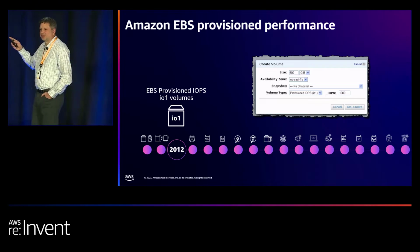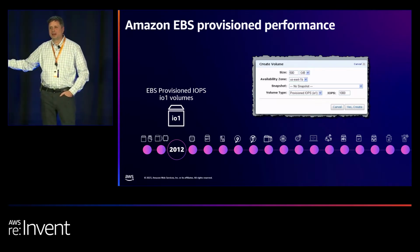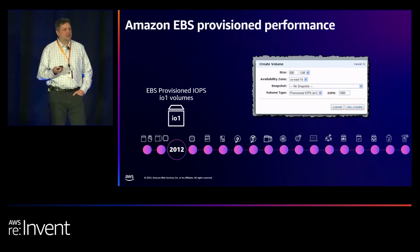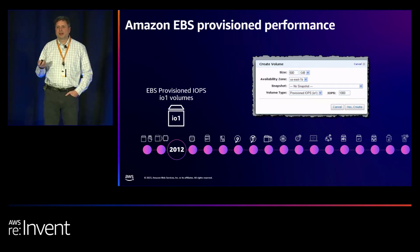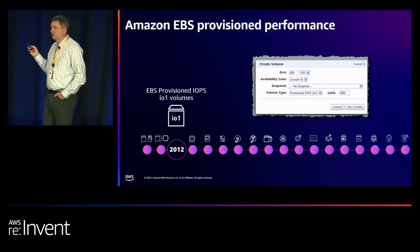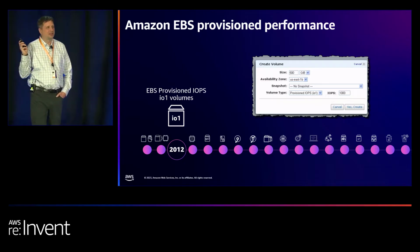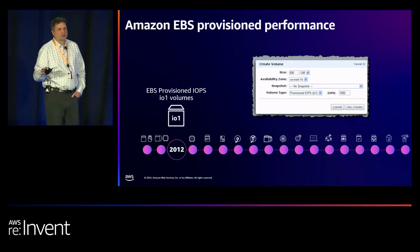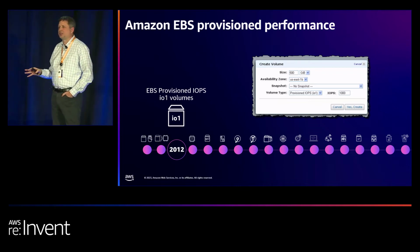bag of bits with your name on it somewhere on a disk. It's really a very live, distributed system operated and curated by the engineering team. And this was very much akin to basically changing the engine on a flying aircraft for EBS. Because, by the way, all those servers were full. They had all of our customers' data on them.